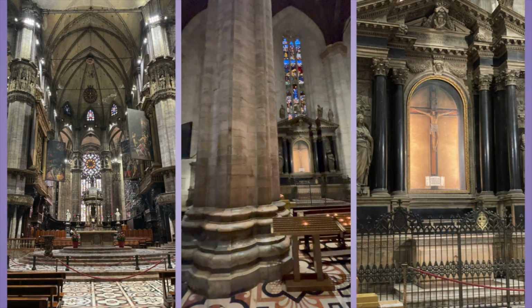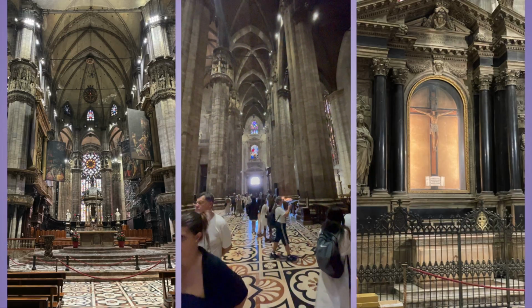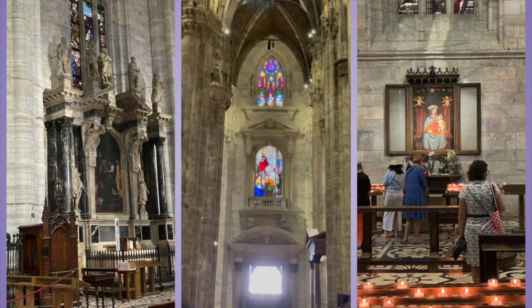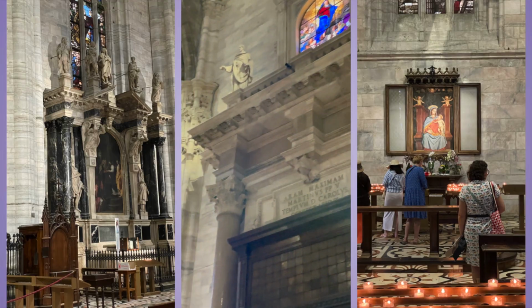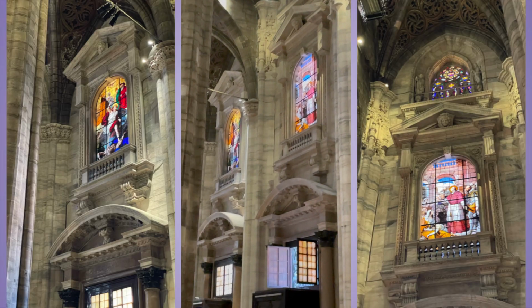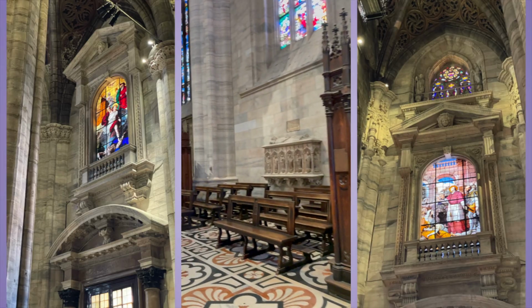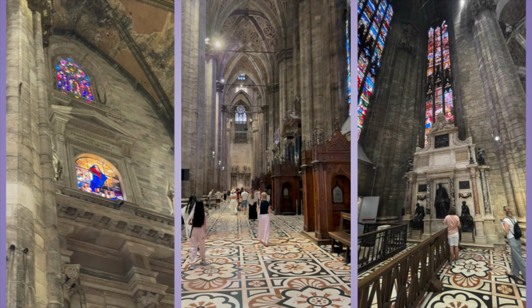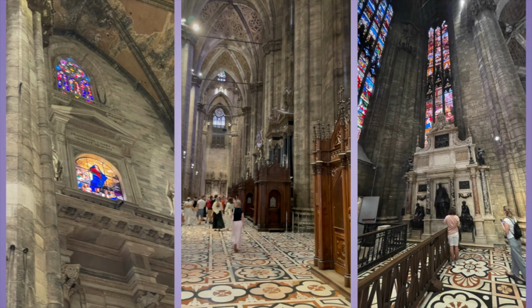They show Bible stories through beautiful designs and soft glowing light. Nearby, we see many sculptures and sacred artwork inside the side chapels. Each corner of the cathedral tells a story of faith, history, and the people of Milan.